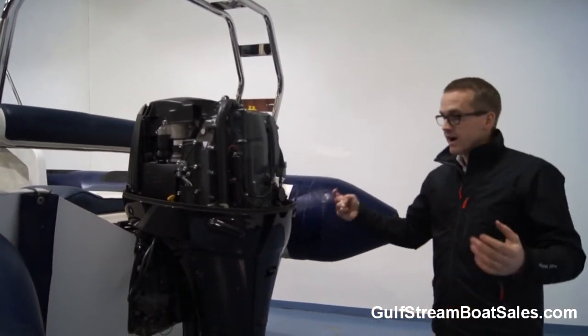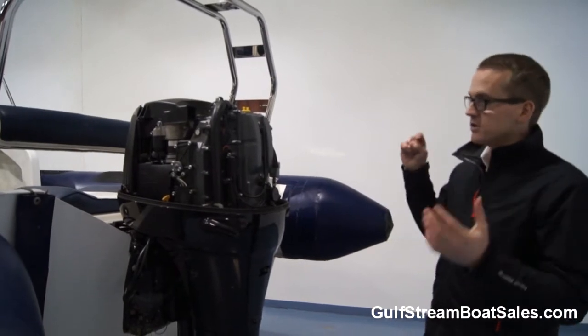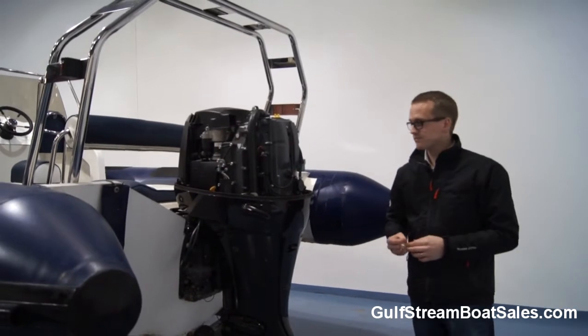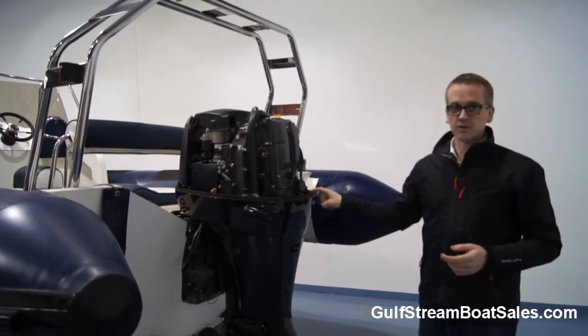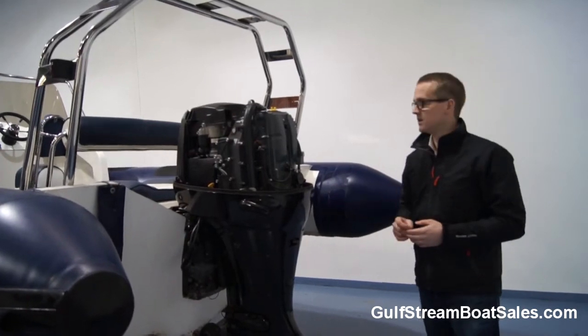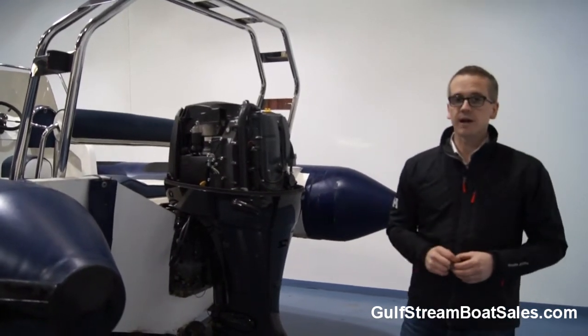I mean, a huge part of the value of this boat is obviously in the engine. Whenever you look at the asking price of the boat, this thing on its own has to be worth about 60 or 70% of that price. So this is a really great value package.